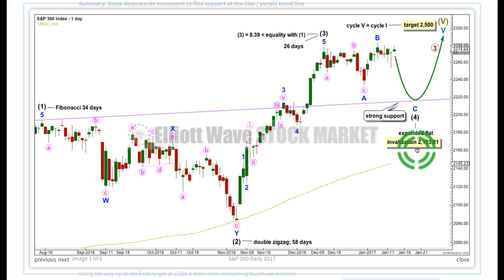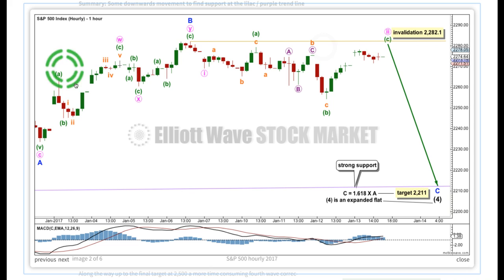Let's have a look at the hourly chart, where the end of intermediate wave 3 is off to the left of the chart. Within 4 we've got the 3-wave structure for A down, complete here. The double zigzag up for B, complete here. We now would expect a 5-wave structure down for C.